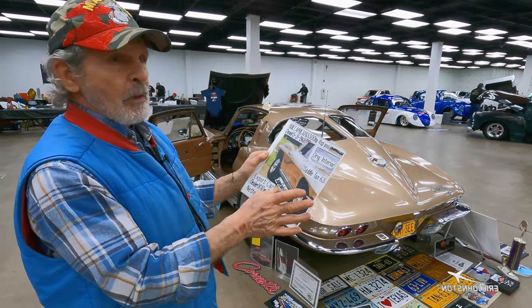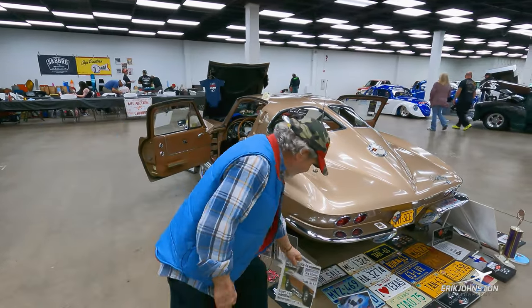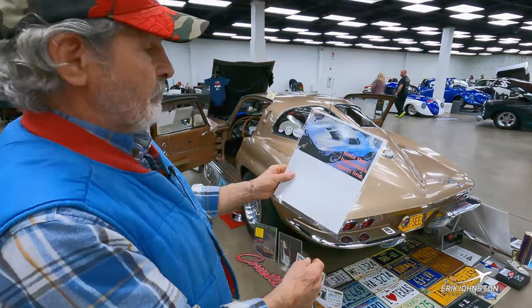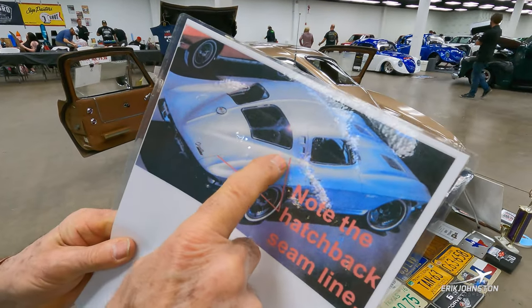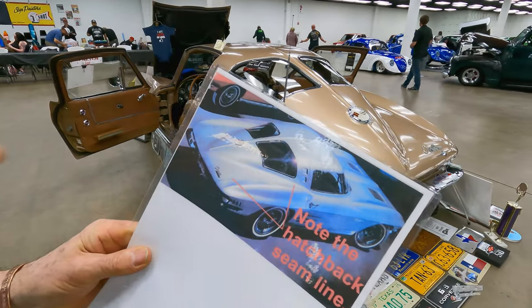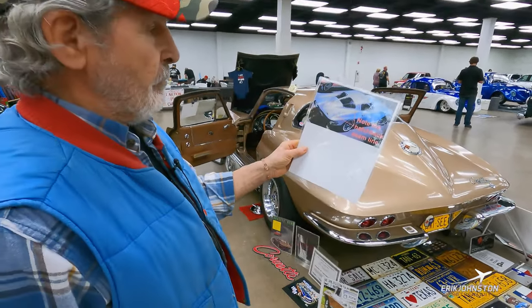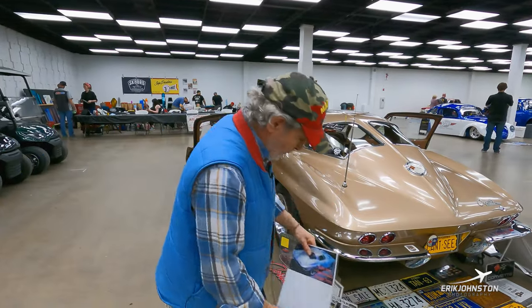White walls were super popular. Every car had white walls. So I put it back to black. This is a prototype picture. Note the hatchback seam line. They were thinking about making this a hatchback coupe, which would have been fantastic. That's about the only picture I have of that.